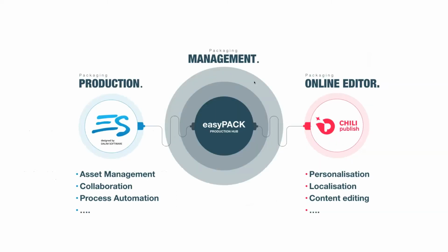This platform is mainly related to, first of all, the integration with two pieces of software. DALIM ES on one side. DALIM ES is mainly used as the engine of all the business intelligence that will be used in EasyPack in order to manage the assets first, serve all the collaboration process between the different actors of the packaging production, as well as the ability to automate all the types of business process that, by being repetitive, have to be automated in order to, of course, save a lot of time for all the people involved in this task.